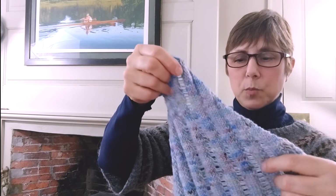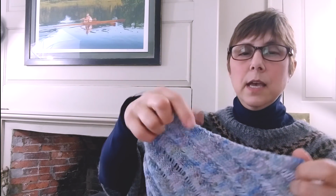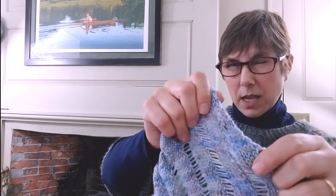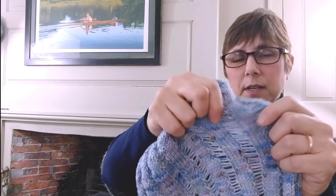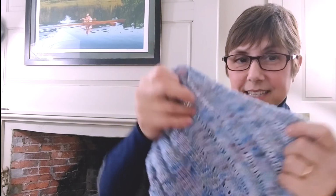So there's a certain portion where you're increasing, and then you're just doing straight rows, and then you're decreasing at the other end. But what happens is that every eighth row I think it is, 8th or 12th row, you actually drop stitches. And so all the way down, you have these rows of dropped stitches. And I cannot tell you how much fun it is to drop those stitches. It's just something that you don't normally want to do when you're knitting a project, but you have to do it in this project, and it is so much fun.